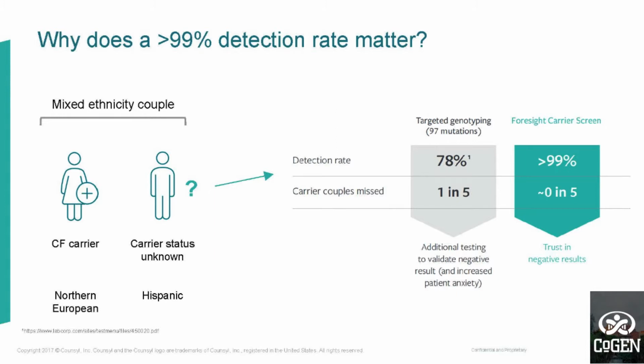Let's look at the example on the left of a mixed ethnicity couple. The woman is detected as a CF carrier. Her partner is of Hispanic origin, carrier status unknown. If you look at targeted genotyping, let's say with a 97 mutation panel, which is typically offered, at least in the United States, the detection rate for that is reported at 78%. So the carrier couples missed would be 1 in 5. What we call that is the residual risk. So even after testing both of them, you have a residual risk. With full sequencing plus deletion and duplication, you have a detection rate of over 99%. So the residual risk is much lower.